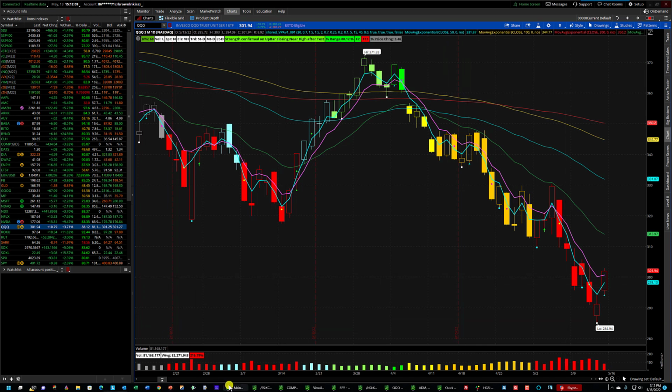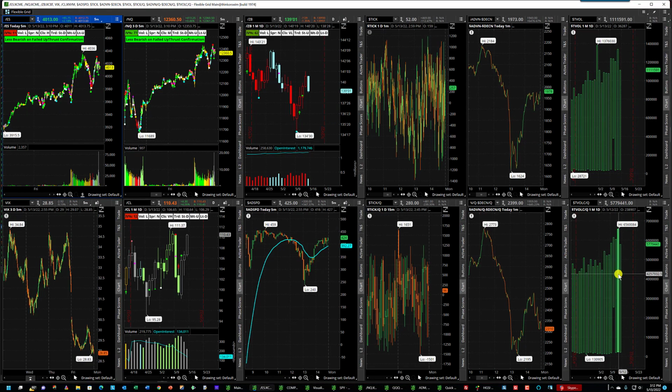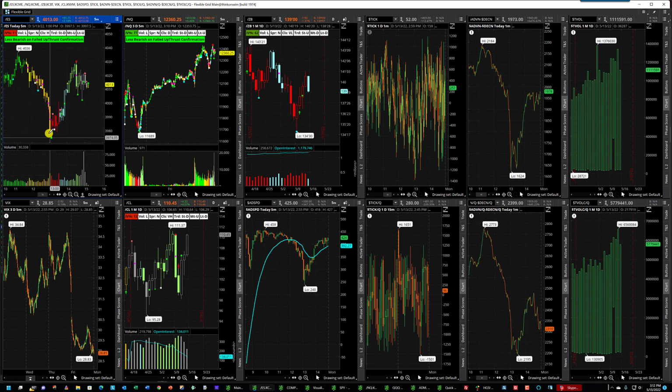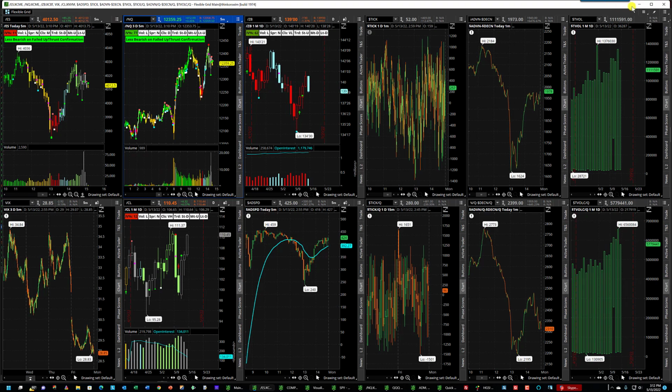Now let's go to this, and you can see the volume on the NYSE is not as great as it was yesterday, but that's not a surprise because yesterday seemed like a selling climax. Look at the volume spike here and here on the Nasdaq also. Let's just look over here. This is the ES 5-minute chart, pulled back and then it rallied into the close, and then with a slight pullback at the end of the day.